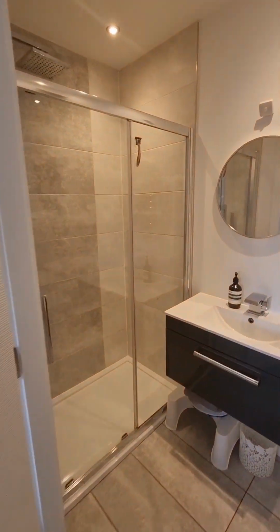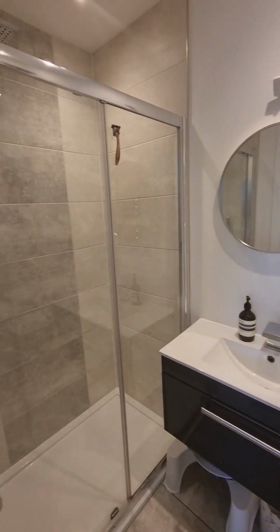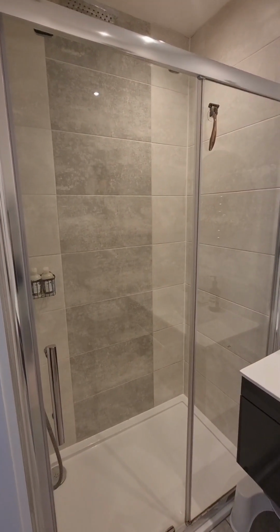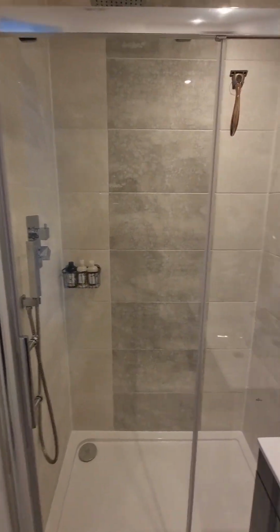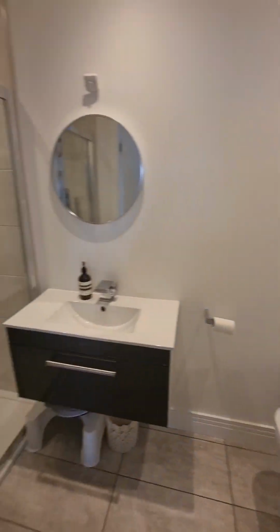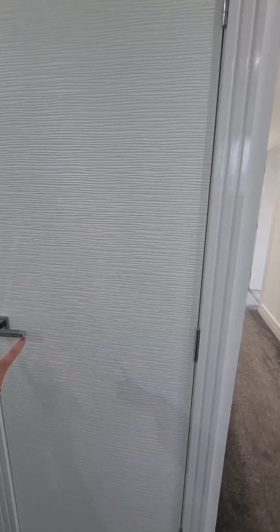And then we come into your contemporary ensuite. So this is a great sized master room. So you've got that great sized rainfall thermostatic walk-in shower, your wash hand vanity unit, heated towel rail and WC. So that is your master done. Then we come along, so you've got storage just behind that door there.